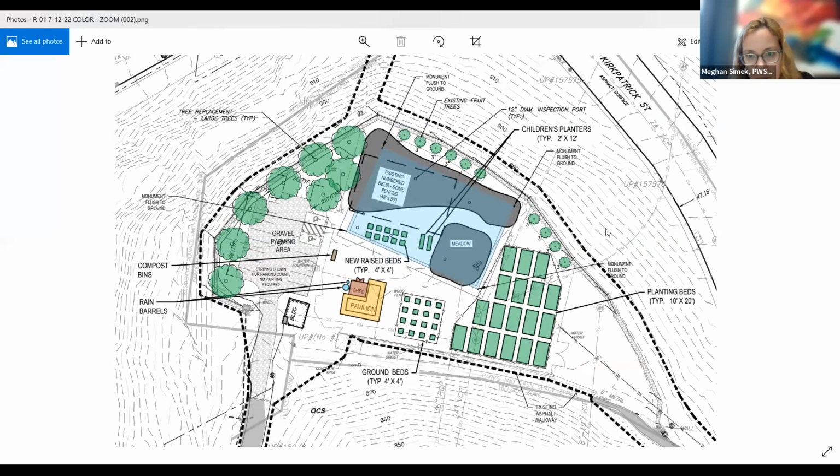So this is the current restoration plan showing 18 of the 10 by 20 beds, 16 of the 4x4 in-ground beds, 10 raised beds, and 2 of the 2x12 beds. And I think that falls in line with the amounts that you were requesting. It is on the lower side of what you were requesting. I think you requested 18 to 20 of the large beds. They're kind of big.